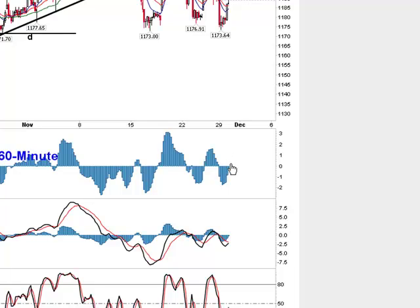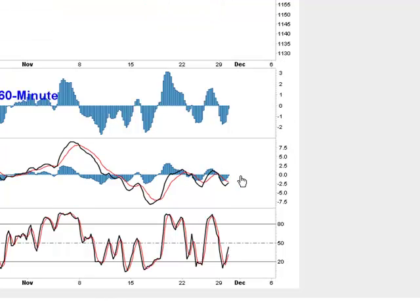It could go up and put in a small histogram tower and roll over into the close and produce a negative day on Tuesday. I don't know yet. It's going to be hard to say, because we just don't know how far these moving averages are going to go up. There's still a lot of pressure to the downside right now.